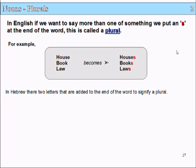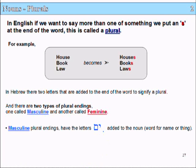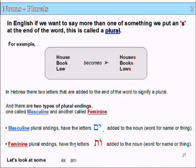In Hebrew, there are two letters that are added to the end of the word to signify a plural. And there are two types of plural endings, one called masculine and another called feminine. Masculine plural endings have the letters yod, mem at the end of them. This is a little chirik yod, which makes it an E sound. So this is im. So we add an im to the end of a word. Feminine plural endings have the letters ot added to the noun.